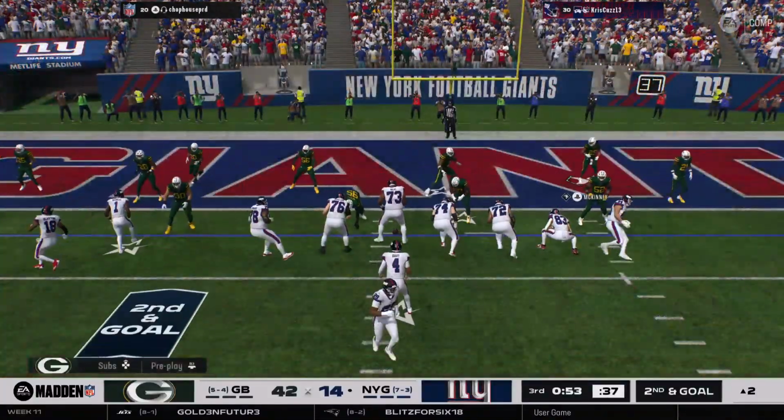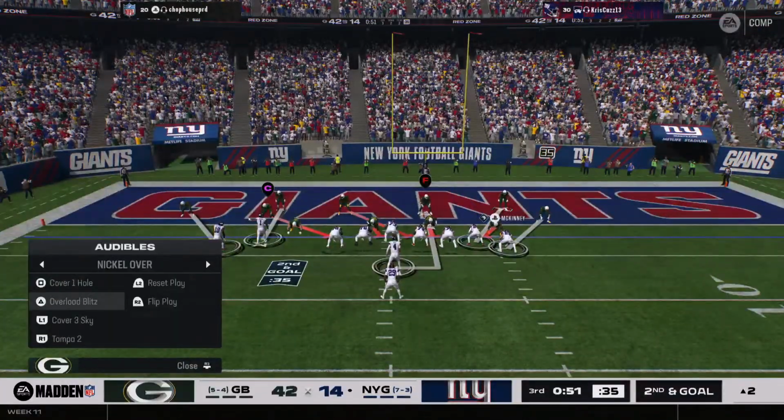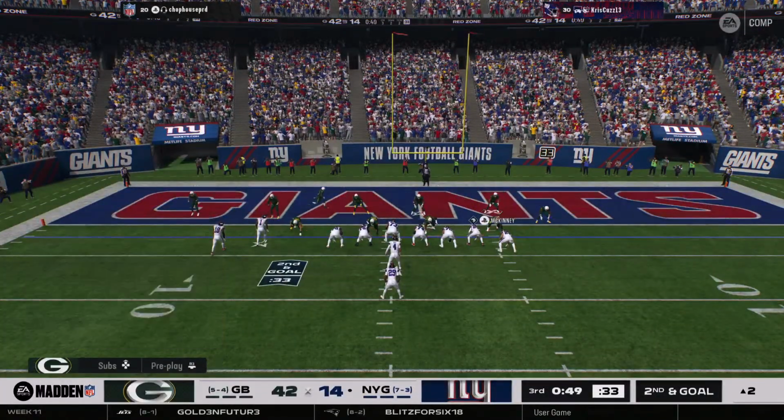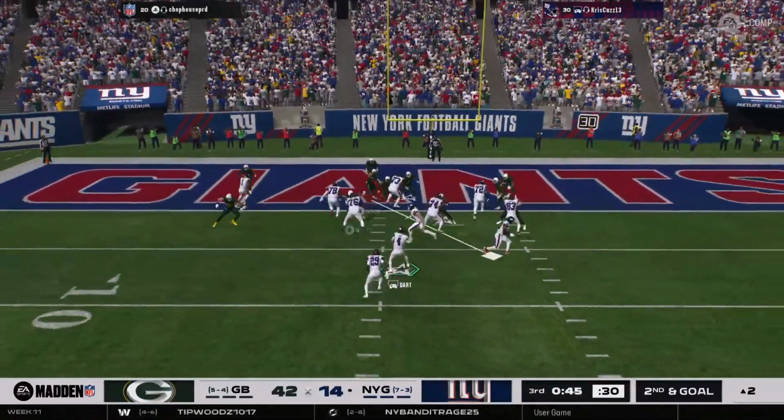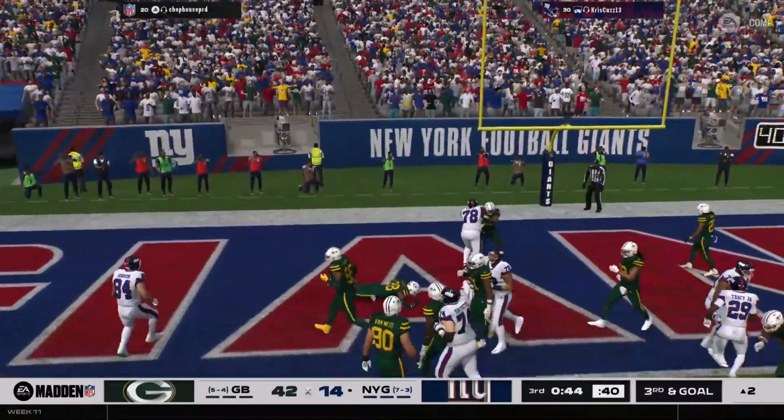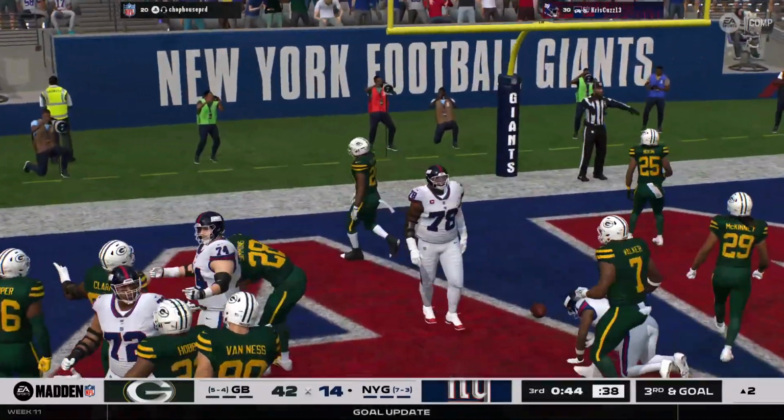He's going to be taken down as this defense shows some backbone. Great stand to get him at the 2. Brings up second and goal at the 2-yard line. That one's incomplete in the end zone.